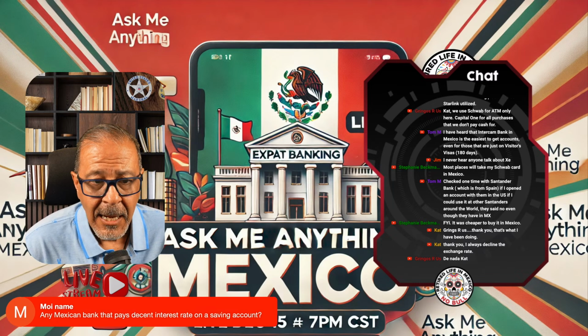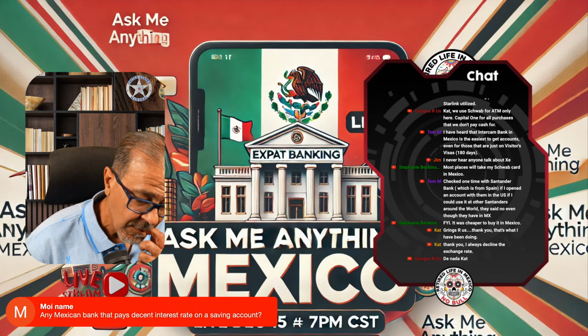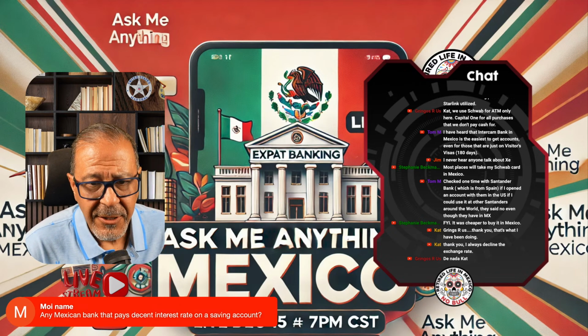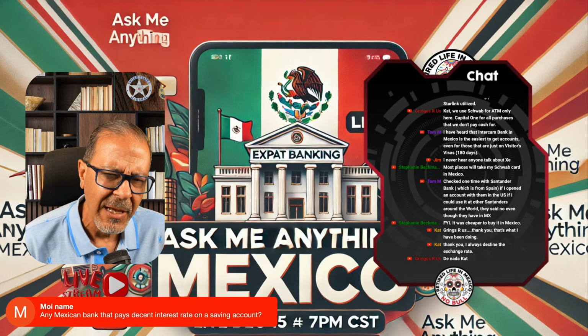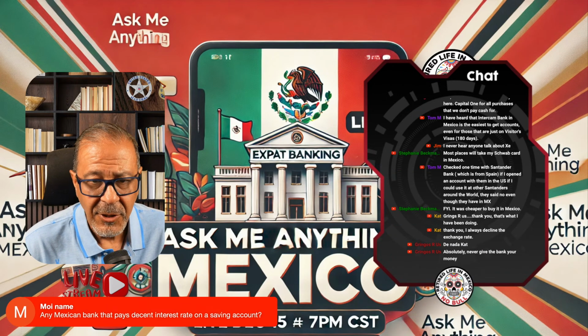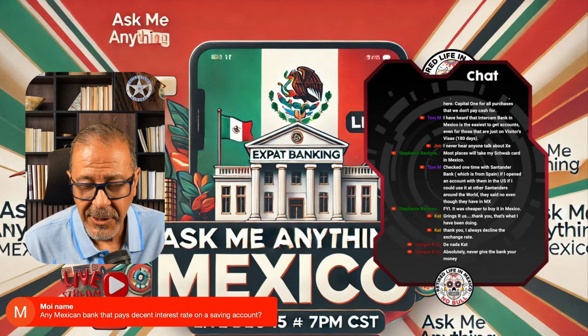Next question: any Mexican bank account that pays a decent interest rate on the savings account. What you're going to notice here in Mexico is there are different kinds of savings accounts. For example, at Santander, not at BBVA where I bank, they have this thing called apartados where you can take your money and divide it, but they don't pay you interest. It's not like in the United States where you get these interest-bearing accounts.